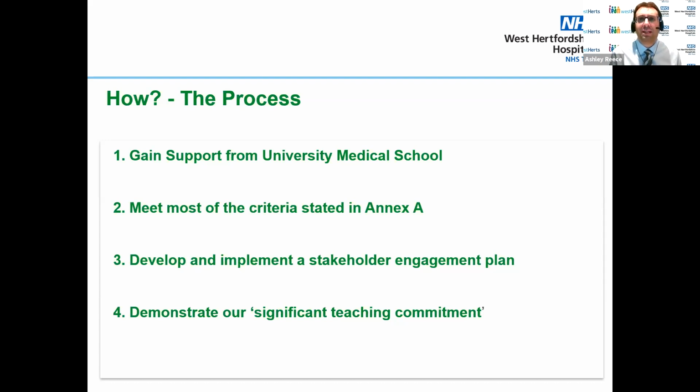What we also need to do is demonstrate our significant teaching commitment. And that is a large piece of work that will take the form of a showcase document detailing all the great work in education, training and learning that we do in the trust. And in order to demonstrate that, we have to do the third level there, which is a stakeholder engagement plan, which involves inward and outward engagement with the members of the organisation, the employees, people working in the trust, but also local NHS organisations, local trusts, our patient groups, and that is a big piece of work. So 3 and 4 there are linked together.